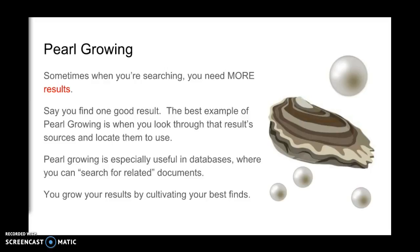Pearl growing is the last style. You use it when you don't get enough results. A common way to grow results is by broadening your topic, but an even better technique is to search the good results' references or bibliography. When you do this, you're cultivating great finds.